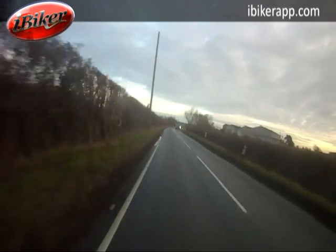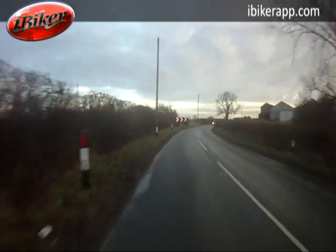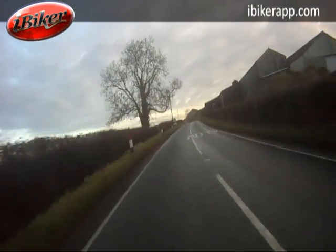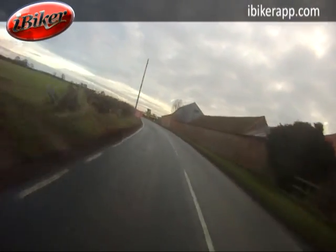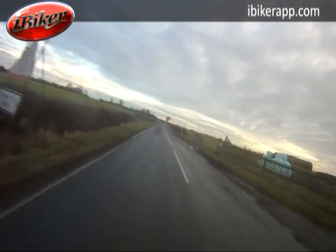Especially on this next section round past the old farm buildings, the road does physically narrow. And on the right-hander which is coming up, the road surface has and occasionally does get pocked with marks and bumps, in addition to which there's also mud left on the road by the agricultural vehicles.